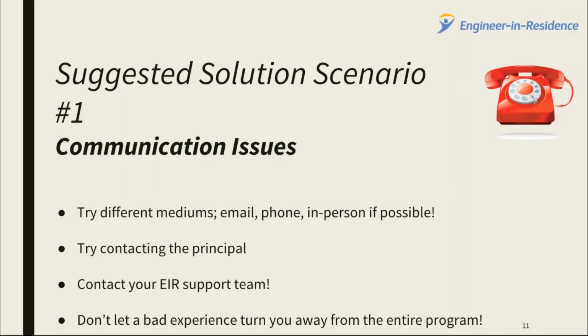And a big thing we really want to stress is don't let a bad experience turn you away from the entire program. Unfortunately, we've had a few EIRs have a bad experience, and then they just don't want to join ever again, which is really unfortunate. So we really hope that doesn't happen to you.